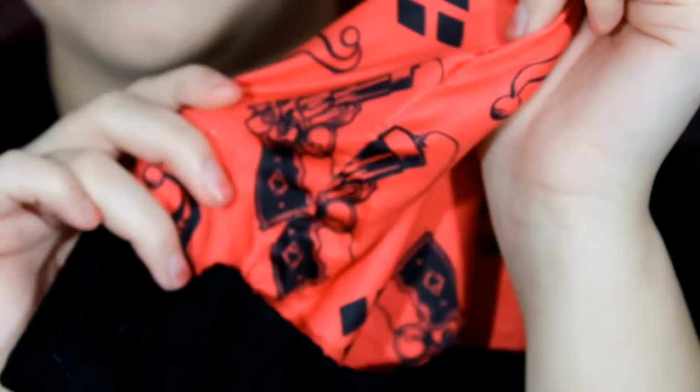So this is what it looks like. And see, it's got the little pom-pom on there. Isn't that adorable? And it's stretchy material. And it's just got Harley Quinn. It's got the character on it. It's also got her gun. Excuse me, her pop gun. So there is that. I'm super, super excited. And then, oh my goodness.